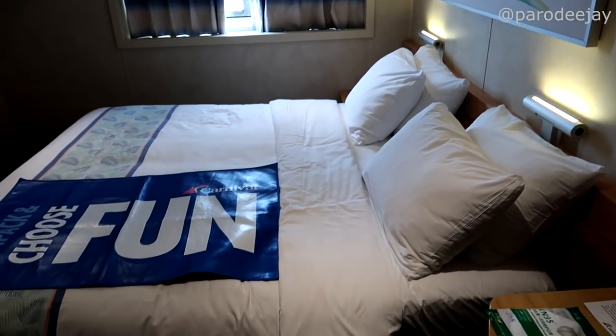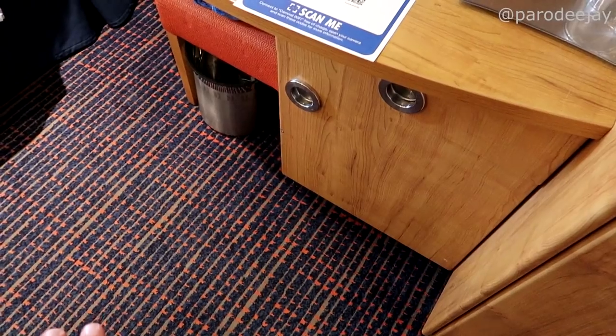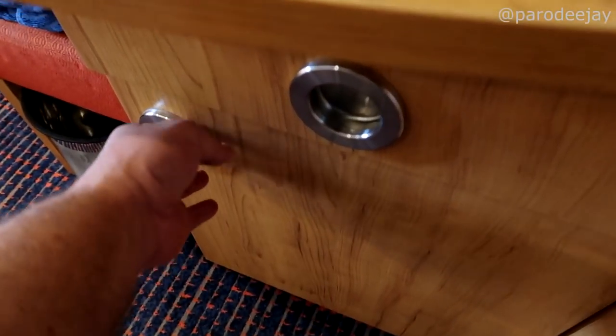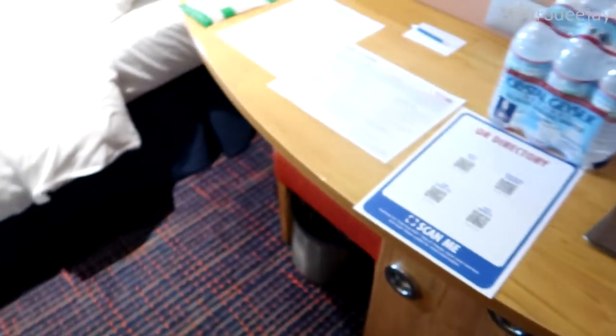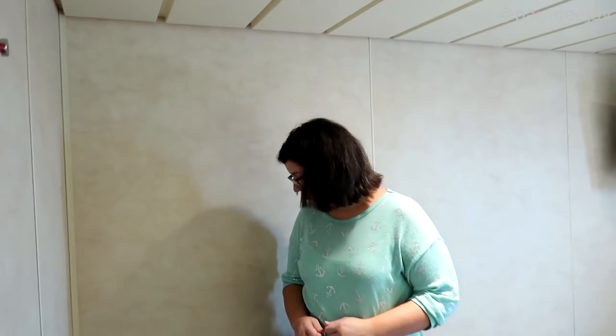There's some art, there's a bed, there's Dee ducking out of the shot. Oh, let's look at our storage first. I gotta do things in order. Not really, well, we have one drawer here, which is with the hair dryer, and then you've got the mini fridge, stool and trash can, and then I thought there was gonna be a couch in here, but you know what? That's maybe good.